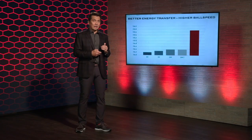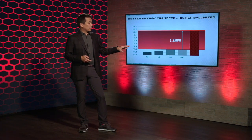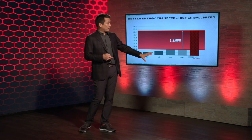But let's take a step back and look at that better energy transfer. Now, these bars here represent the evolution of the drivers over the years. And I know when you remember the M3 to the M5, and certainly from M5 to SIM, you guys will all remember that feeling of how much faster the SIM club felt than the M5. And that is represented here when you average all our test data out with only a 0.1 increase overall. And so that puts into context what an increase like the Stealth Plus is bringing with that 1.3 mile an hour gain. Think about that. This is actually a 13 times bigger gain than we saw from M5 to SIM.